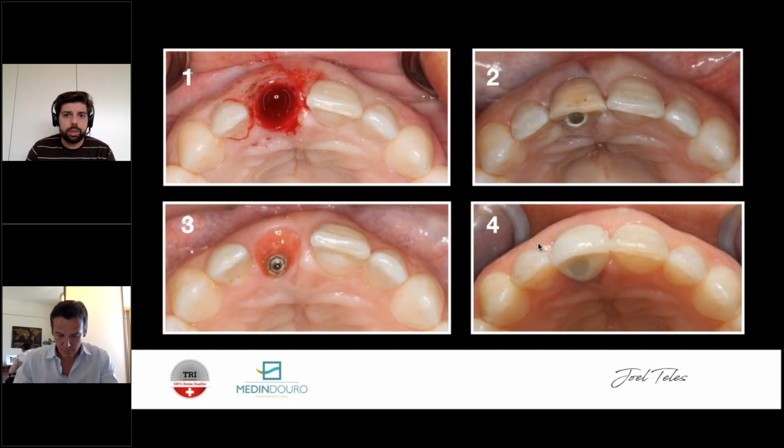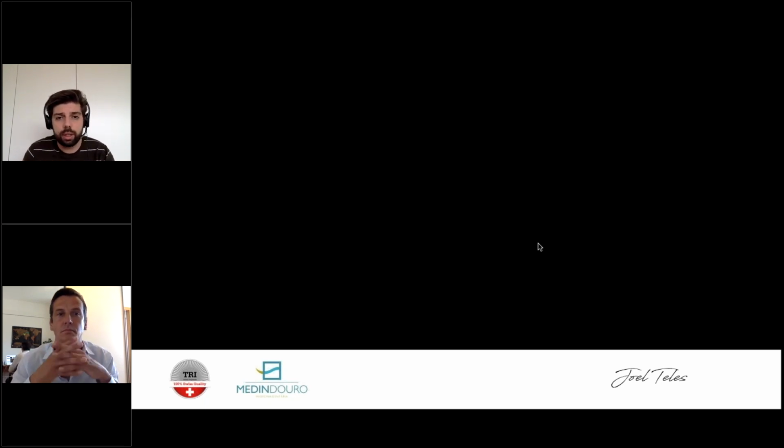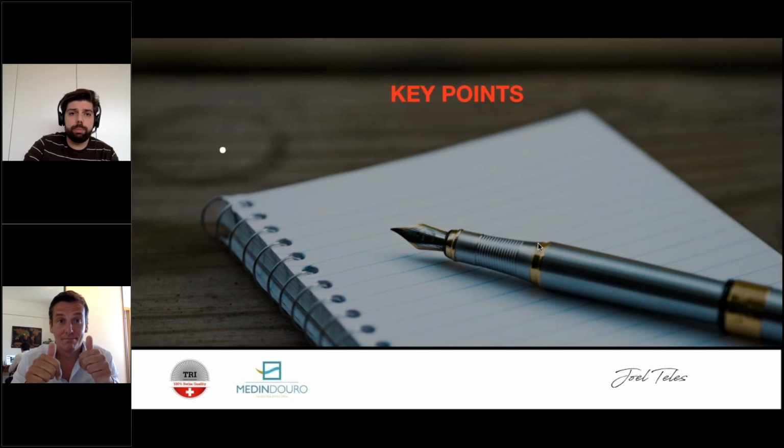And then again, the 1, 2, 3, 4 with the same case, with the volume from the beginning on, exactly in the same positioning. The tissue is exactly in the same positioning from the beginning to the ending of the case. So some key points about this.